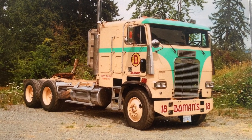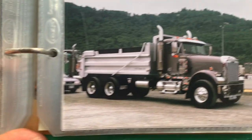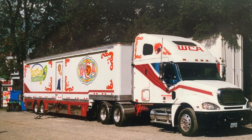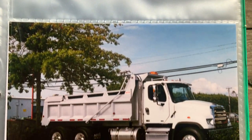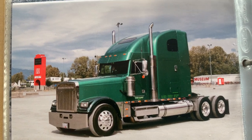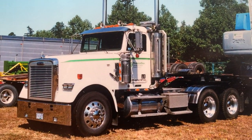Doman's, Herb Doman. Our Columbia logging trailer used to belong to Doman's. I think we bought it in 1997. West Coast Amusements out of Langley, BC, the traveling circus. They were up in Willoughby on the edge of the hill forever. Haven't been in there for a while, don't know if they are.